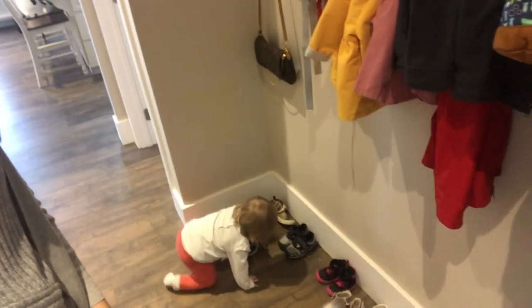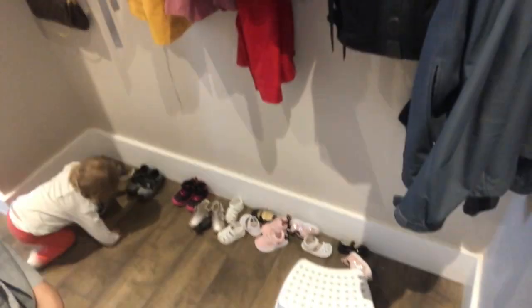And Megan is loving playing with shoes. Cooper had all of our shoes set out here in such a nice little, neat little order because he knew that that's where Daddy was going to put his shoe stuff. So he's so cute. He's my organized guy.